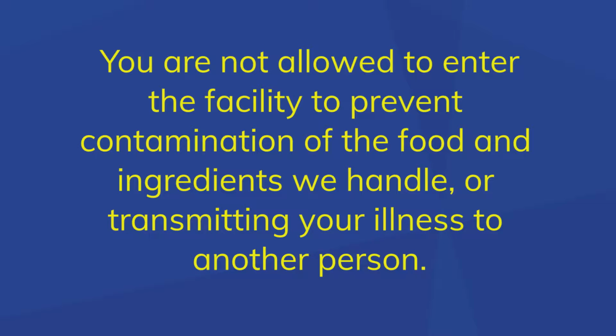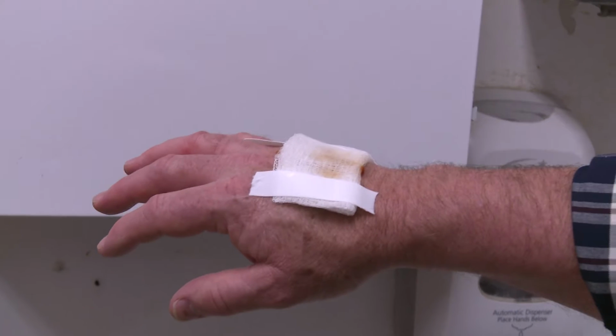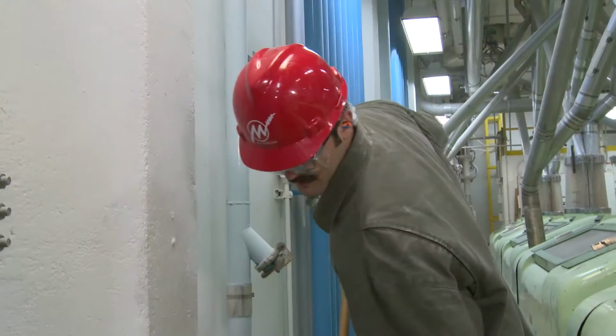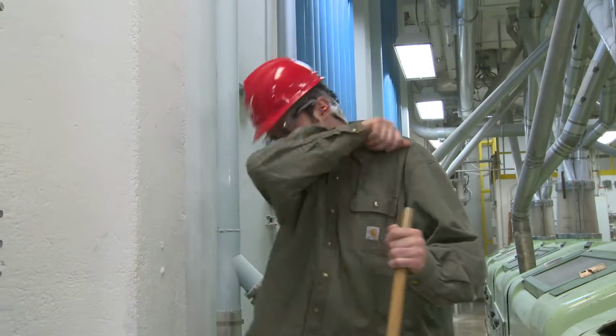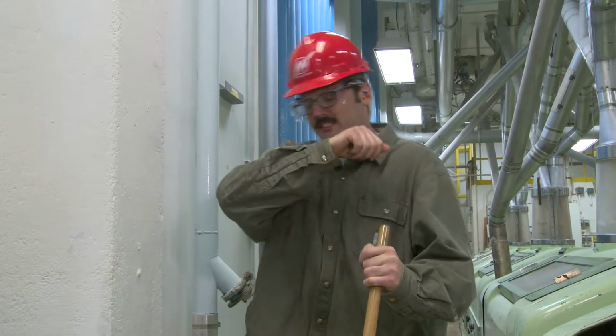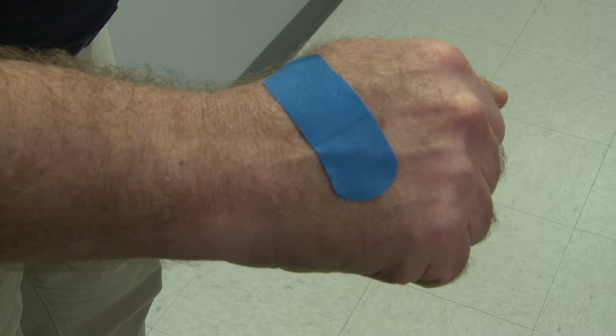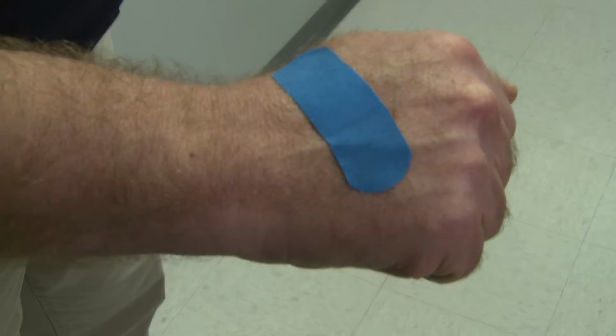For our employees' safety and the safety of the food we produce, if you are sick with an illness, infectious or communicable disease, you are not allowed to enter the facility, to prevent contamination of the food and ingredients we handle, or transmitting your illness to another person. This includes persons affected with boils, sores, infected wounds, or other potential sources of microbiological contamination. If you have to sneeze or cough, do so into your elbow, so you do not spread germs through your hands. If you do have a minor scrape or cut, only blue, metal-detectable bandages can be used to cover them.